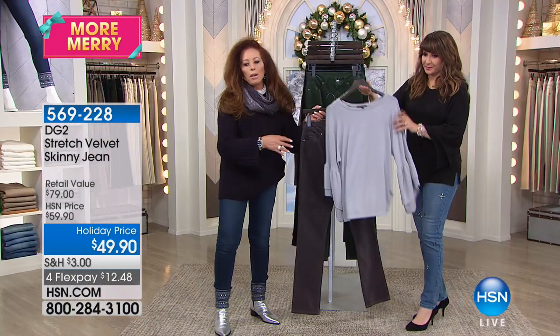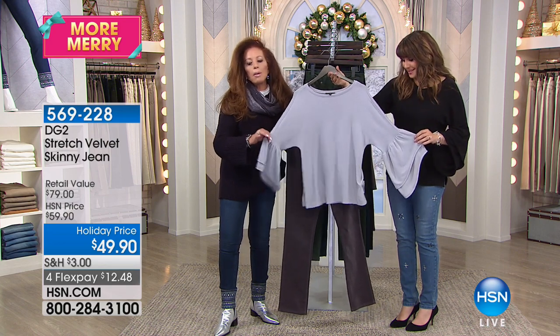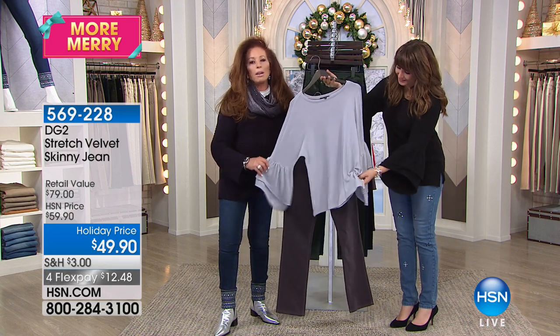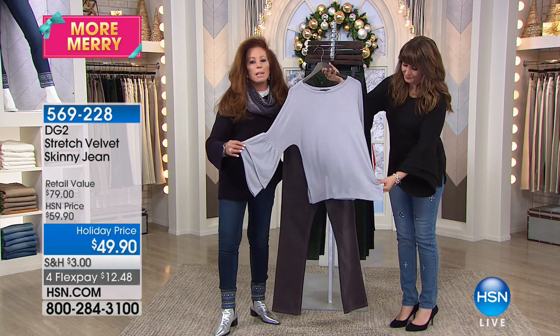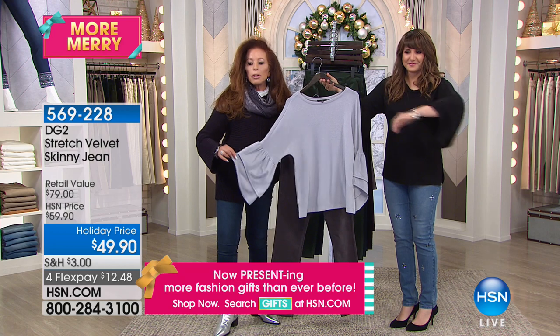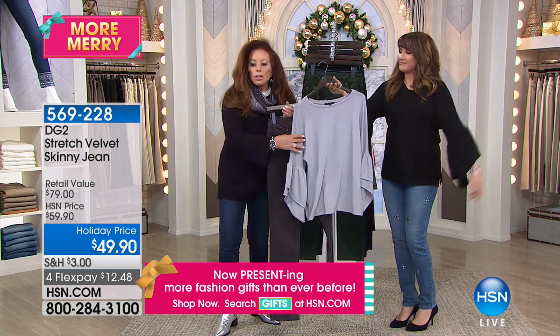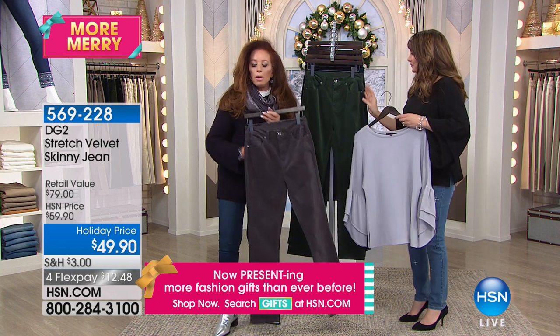And look at it with this sweater. The sweater we, that's magical, Diane. We love this sweater for $39. This is maybe one of the greatest stocking stuffers for those near and dear to you as well as yourself. I mean, that sleeve is just fantastic. So there's the gray with the gray velvet.